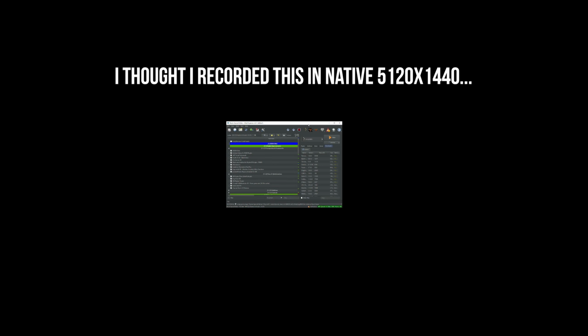So today we're going to answer the age-old question of whether Skyrim can run on an ultrawide. But this isn't an ordinary ultrawide. This is a super duper ultrawide, meaning it's an ultrawide.